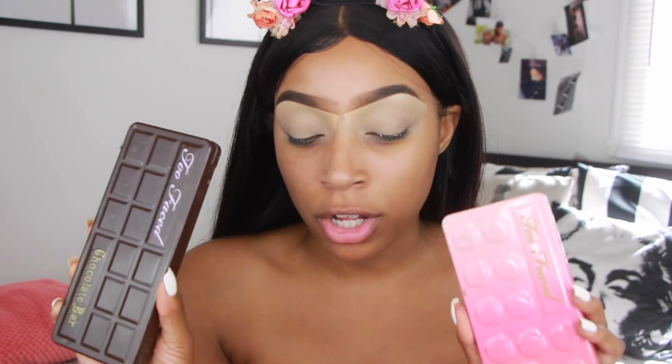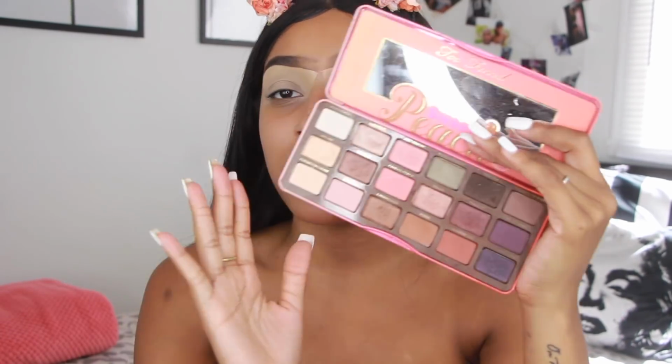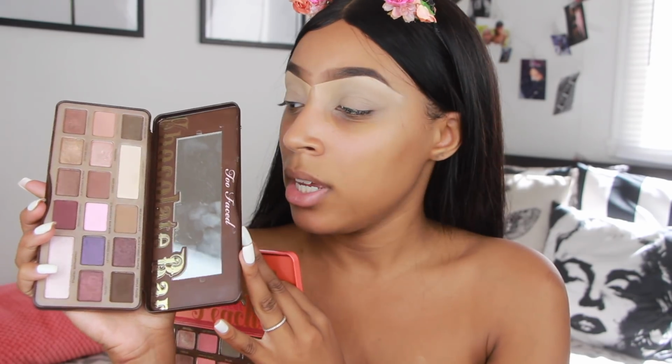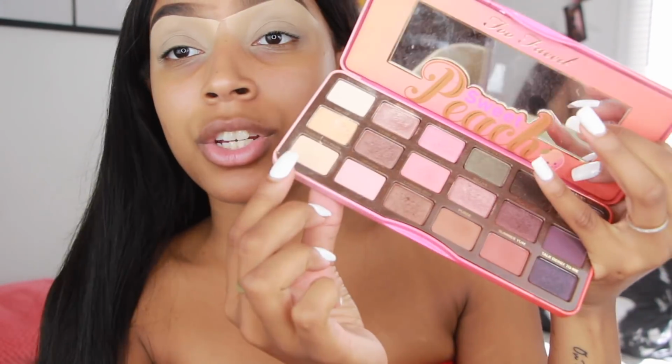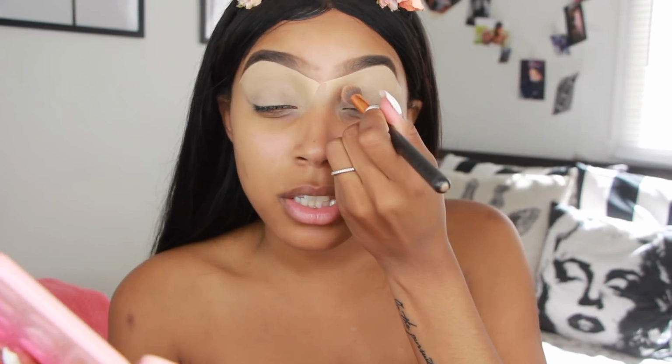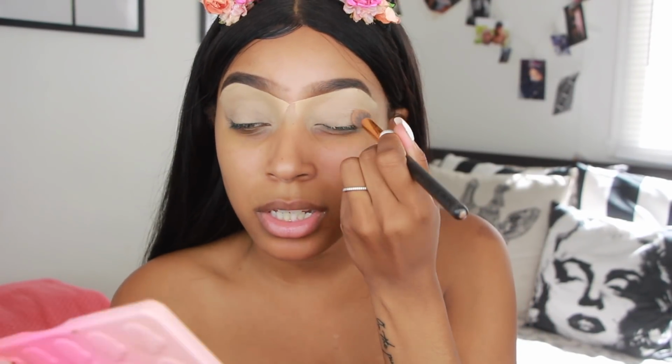So for eyes, I have two palettes. I have the Sweet Peach palette, and I also have the Too Faced Chocolate Bar palette. I think I'm gonna use this one because it's really nice out today. It's a really nice sunny day, and I don't want to go with something too dark, and I feel like this is more of a nighttime nudes type of palette. So I'm gonna go in with this one. I'm gonna go into the shade Peaches and Cream, which is right here. It's kind of an off-white color, to set the primer and set my lids.